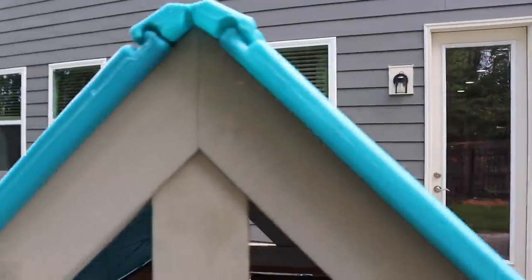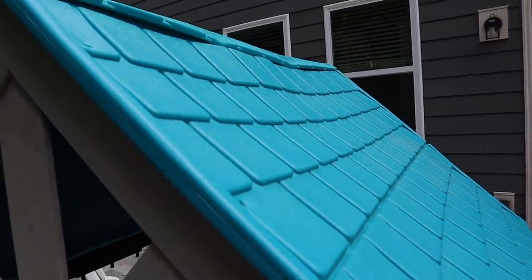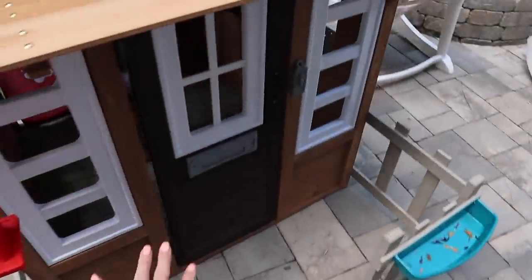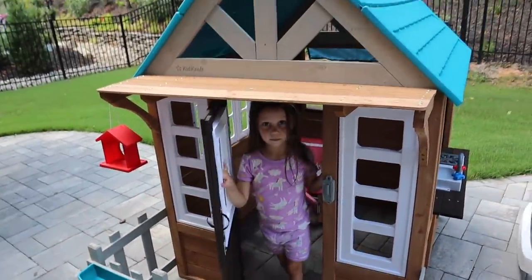And where we plan on putting it, like I showed you guys before, the sun will be on it half the day. So we'll see. But other than that, it is completely put together. It has a little fence right here, and I told you guys my plan. So that will be, again, a future video. I'm probably gonna go next week to Lowe's to get everything.